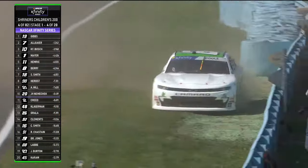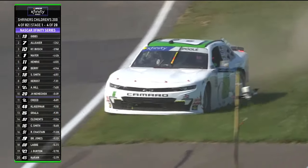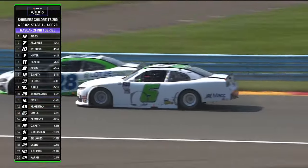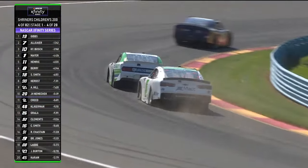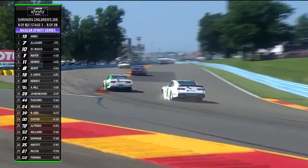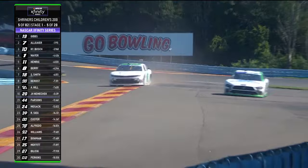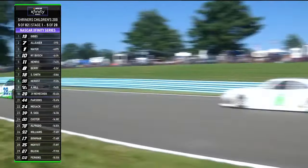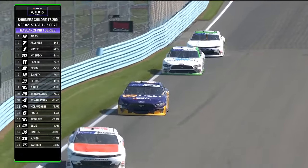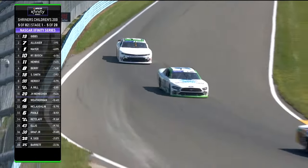It's like the sixth car. Brendan Poole's been turned around. Some contact through the middle of the chicane. He gets underway and carries on. Now Brendan Poole, you can see, taking his car around, trying to figure out how much damage there is to the car. Hoping it's not bad. Don't see any real damage.